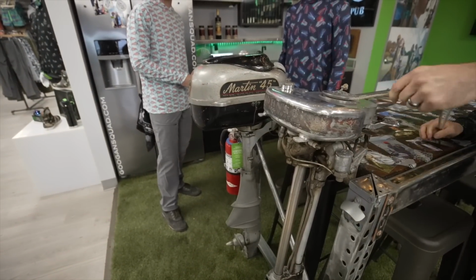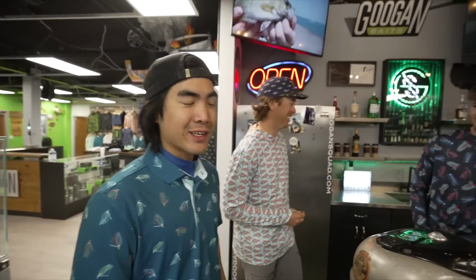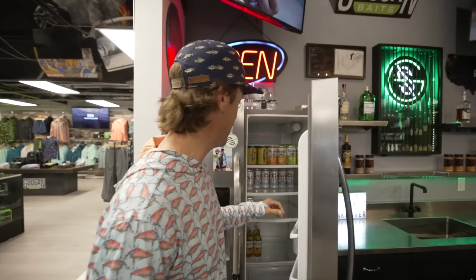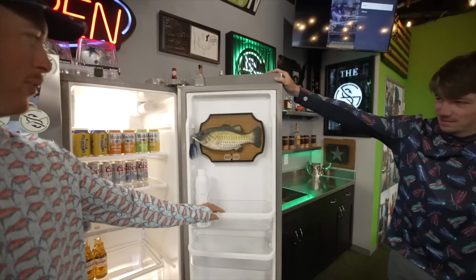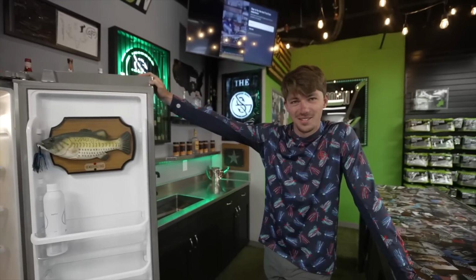So when you're coming in here, you're not just coming to shop for Googan gear. You're coming to experience a taste of Googan history. And if we're here and you're over 21, Rackley might even pour you a drink. Yeah, with Big Mouth Billy Bass. You guys remember these? A little throwback. Brings back memories. It's classic.